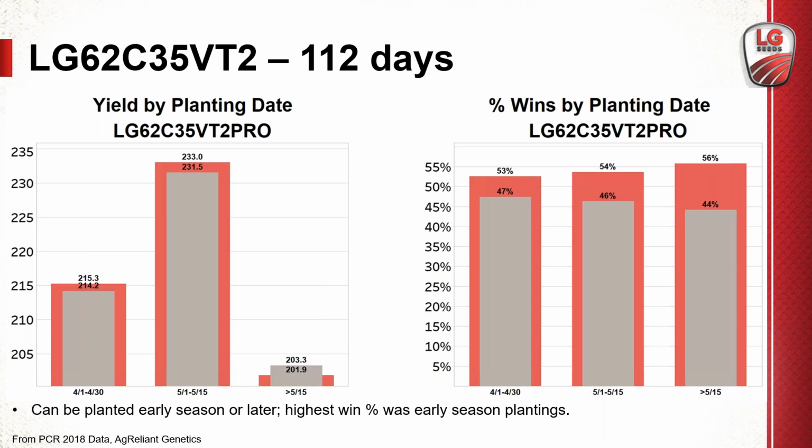And then percent wins by planting day. This is where it really kind of shows the data is, you know, 53 to 56%. We're comfortably winning in all of those planting date ranges.